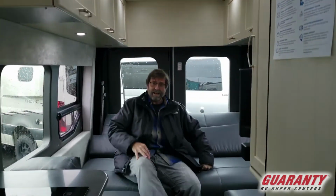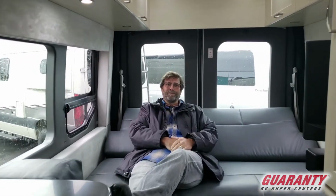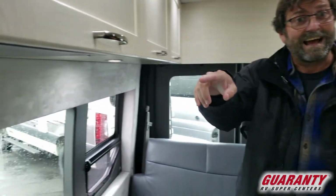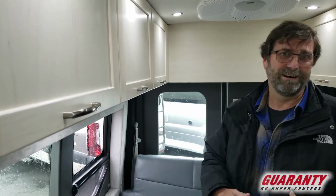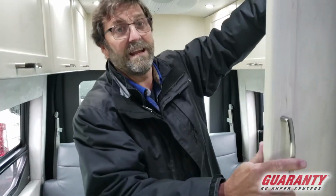I can run it about halfway, and I got a nice little movie town back here. I can watch my movies or read a book. It's a very, very comfortable rig. Okay, now, the other thing I want you to know about this is that in the back and on the side, we have screens that zip in so you can have all the doors open and keep all the bugs out. Lots of fresh air and sunlight and no bugs. Isn't that cool? Now, we have a little bit of storage for hanging clothes right here.